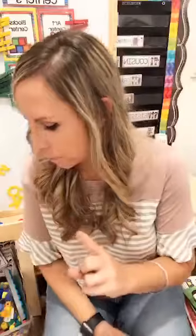Especially with all the technology now. Parents and families are on technology when they get home too, so they're not playing with their kiddos as much. So we want to make sure we're modeling all those pretend things too. So that's how I do art, pretend.